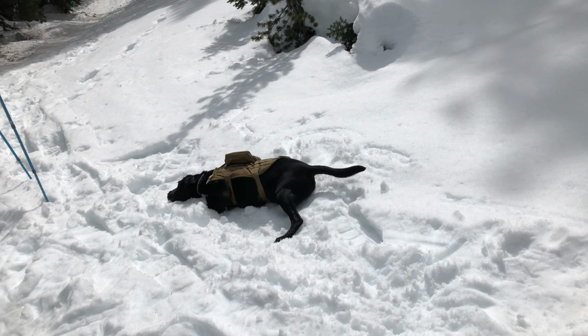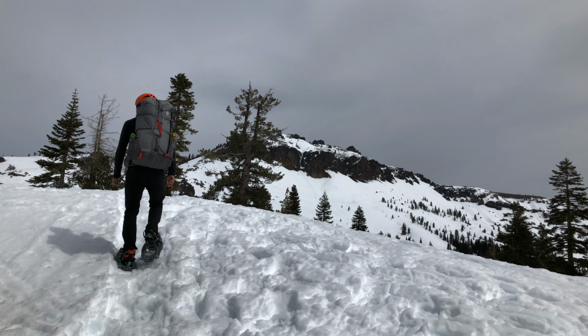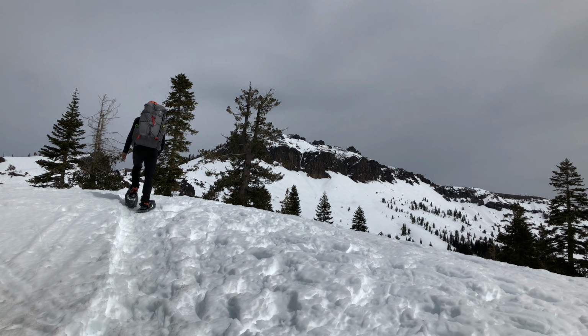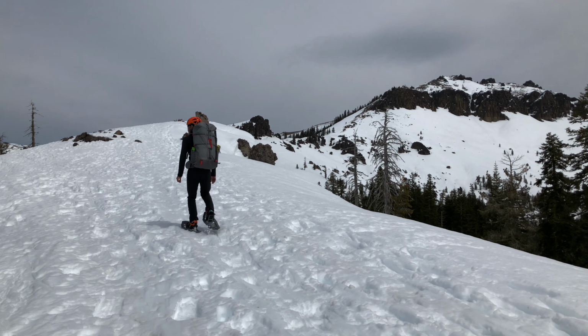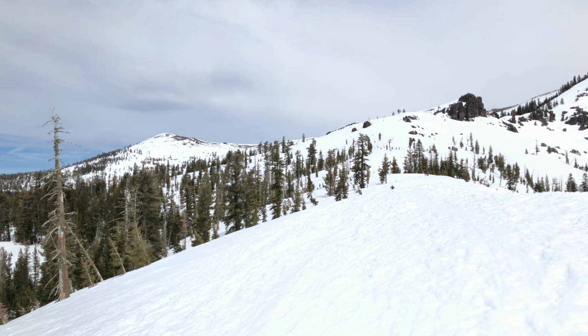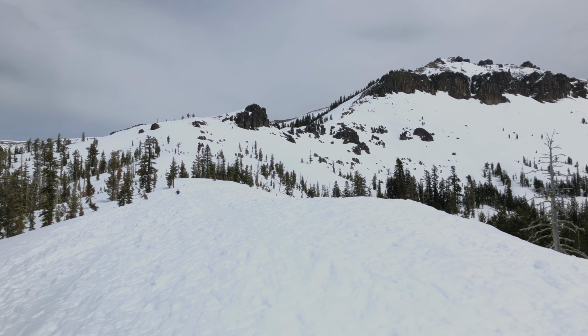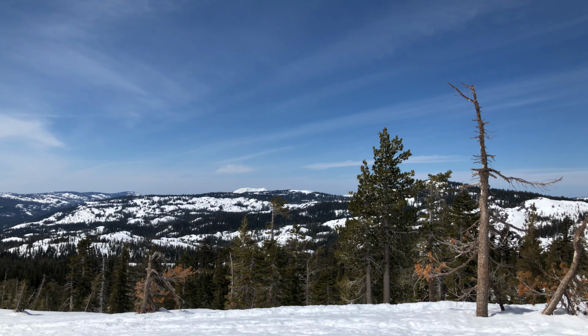Well, it's a beautiful day. We are on this nicely consolidated trail that a bunch of skiers and snowshoers are going up. So that's Castle Peak up there. Someone who's familiar with this area, could you let me know what that is in the comments? It's really neat.